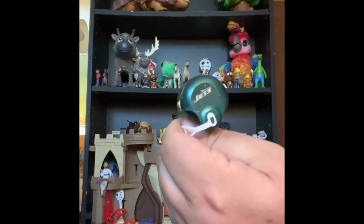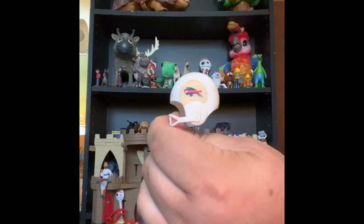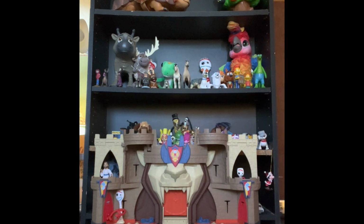Here's a New York Jets football helmet. And a Buffalo Bills football helmet. Oh, one more. We have a Detroit Lions football helmet. I wonder if that's what I was hearing. That always throws me off. You're welcome.